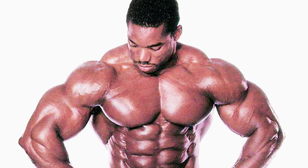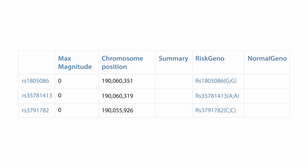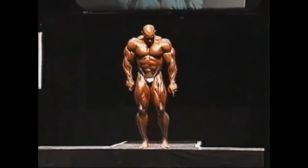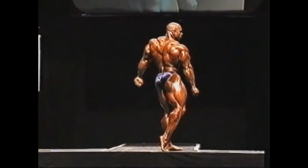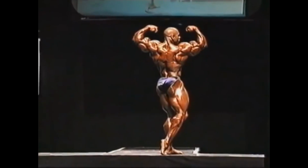What we can presume to be the nucleotide changes that Flex Wheeler has aren't even mentioned on SNPD's list of related risk genotypes. The only vague reference we have to it is in a study that examined the association between the myostatin exonic variants and explosive leg power in 214 male university students, and in that study, the only thing mentioned is that no subjects in the study had the myostatin exonic variant P198A.